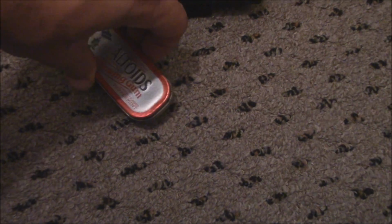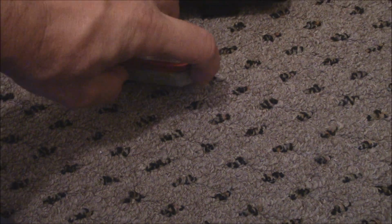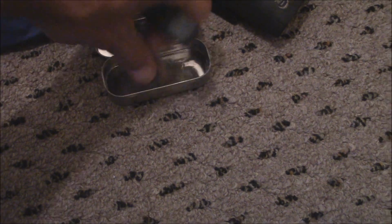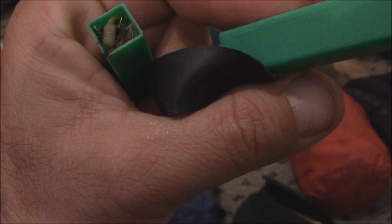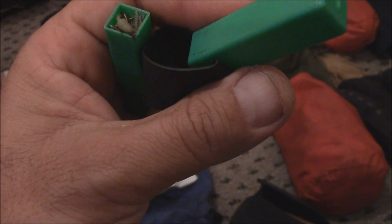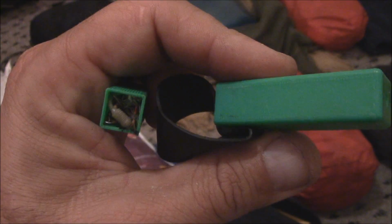In here, I have a straight edge razor blade, a one-sided razor blade, and a Ranger band, which is just a piece of cut off inner tube. Inside that, a little end mill case, where inside I have jigs, flies, hooks, weights, a couple lures, and an actual balsa wood float bobber.